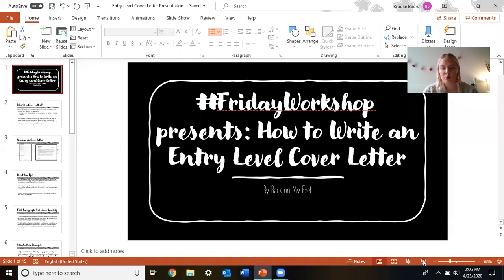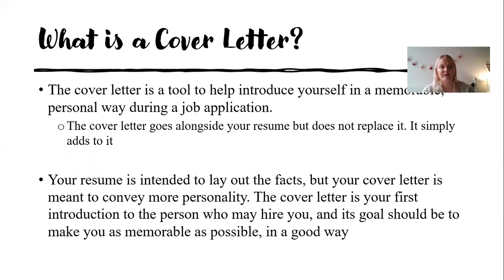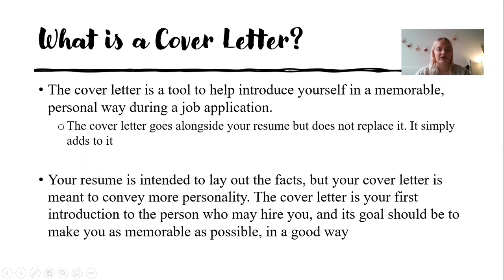All right. So today we are going to be doing a workshop on how to write an entry-level cover letter. Many of you might be wondering, what is a cover letter? A cover letter is a tool to help you introduce yourself in a memorable and personal way during a job application. It goes alongside your resume, but it does not replace it. It simply adds to it, like a supplement.